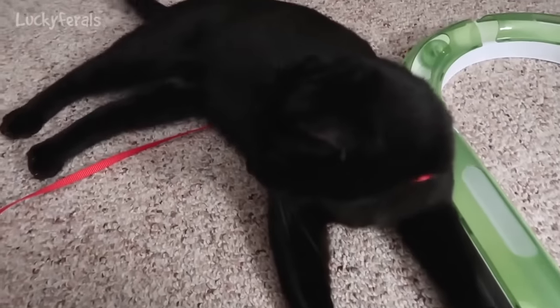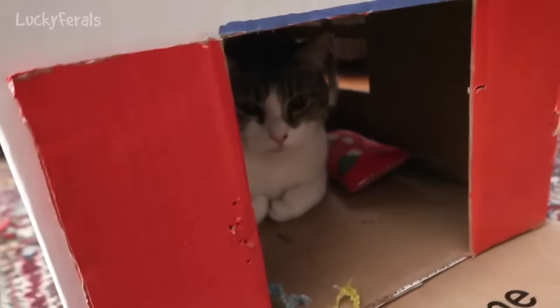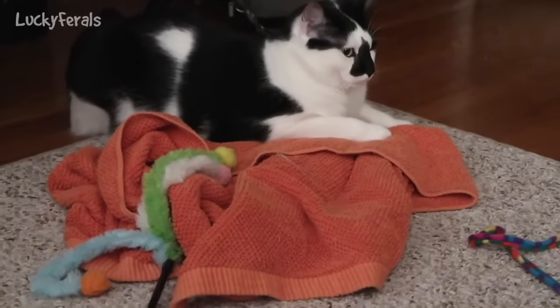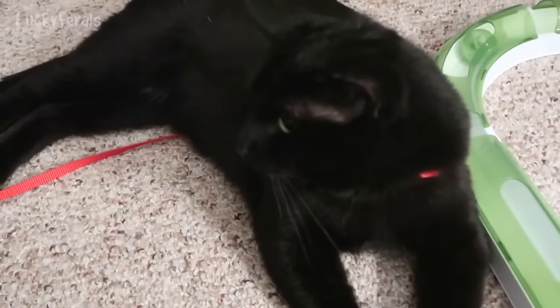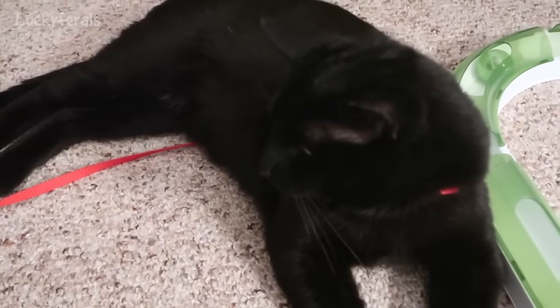It's kind of funny because here we are all sitting in a circle. Here's Boo. Here's me. There's Stella in her house. There's Simba on the scratch and roll. There's Splash near the towel. And there's Boo. I'm completely outnumbered by cats right now. And we're all sitting here in a circle.